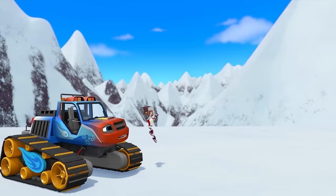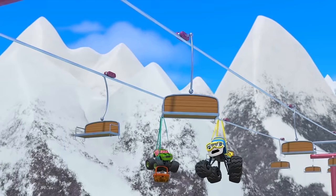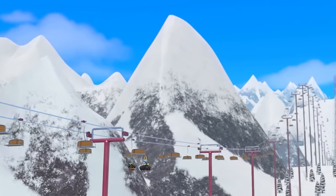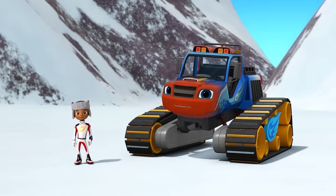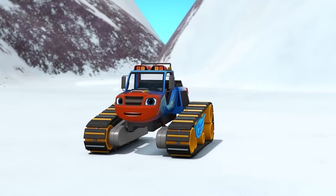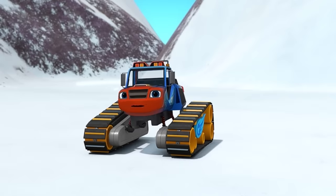It's Crusher and Pickle. Help! They're getting carried off into those super tall mountains. Then to save them, we need a vehicle that can fly. We need a snow rescue helicopter!